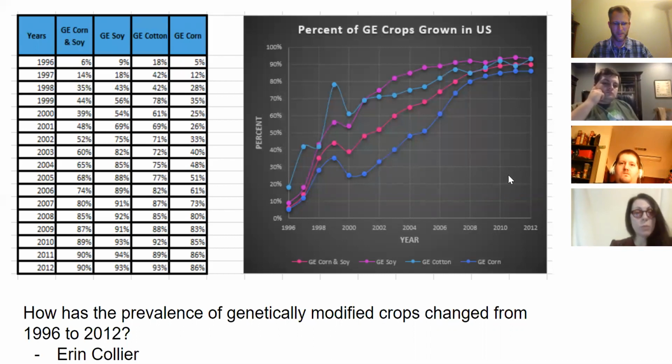Also, we see food products, corn, soy, which all seem to follow a constant upward trajectory through the years up to 2012, which could present the probability of various diseases being a result of genetically engineered crops. Awesome.